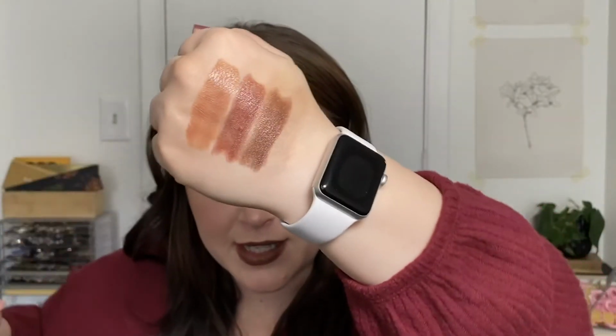And as you can see, the reflect to them, they are super balmy, super comfortable. I really enjoy them. They don't leave a weird ring in your mouth or anything like that. They wear very well, and they have a whole range of nudes with different undertones and everything like that, so you could definitely find something for you.